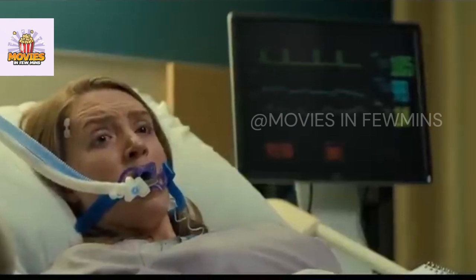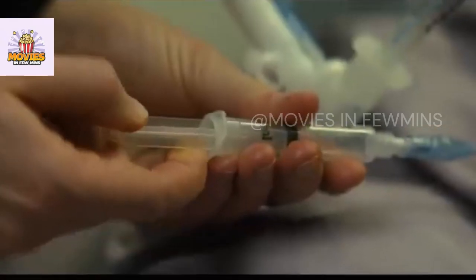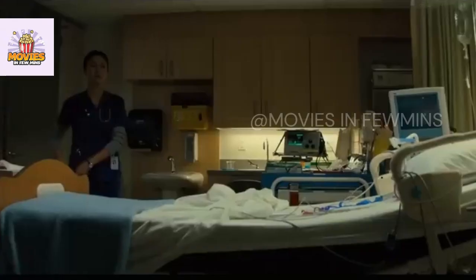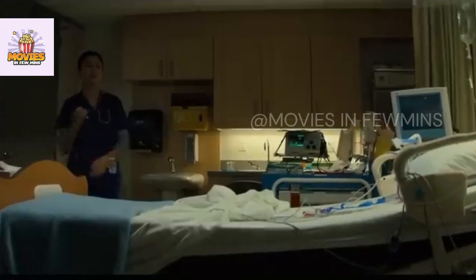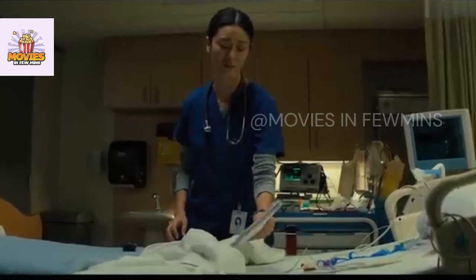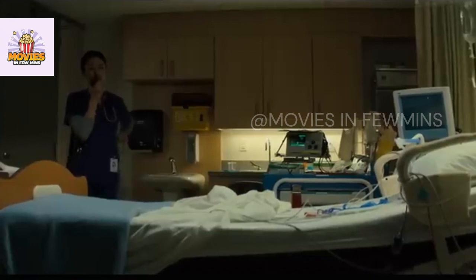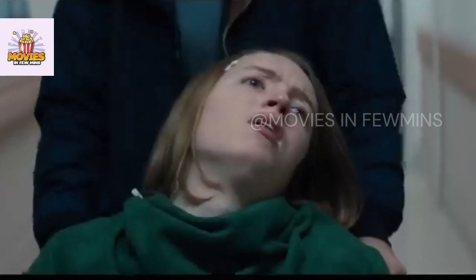Not long after, Diane enters Chloe's room and immediately pulls out all Chloe's medical equipment, and takes her out. After the nurse returns to Chloe's room, she is confused by Chloe's disappearance. The nurse sees the note written by Chloe that reads, "Mom." The nurse immediately reports this to security to find Chloe. Chloe is brought forcefully by her mother. She can't ask for help.